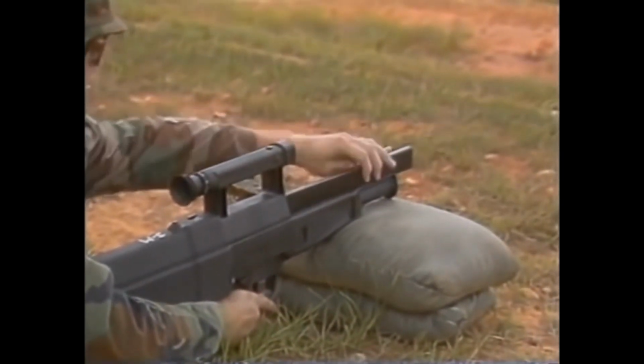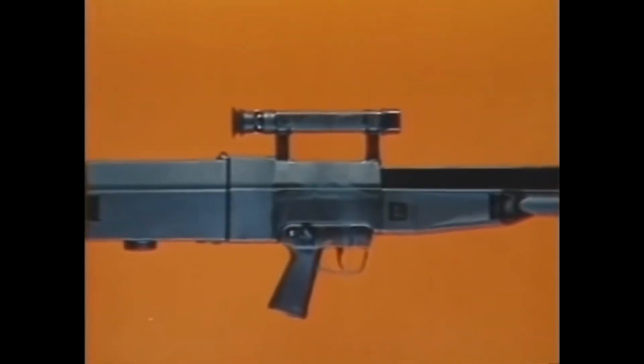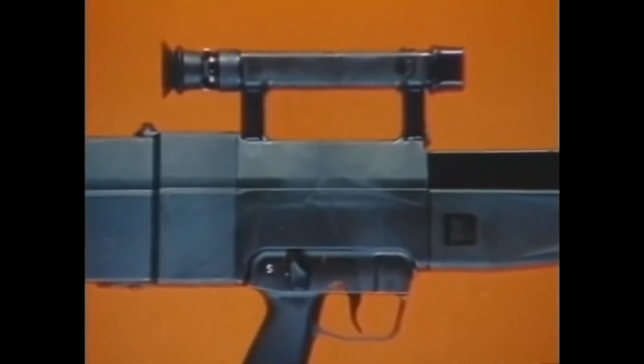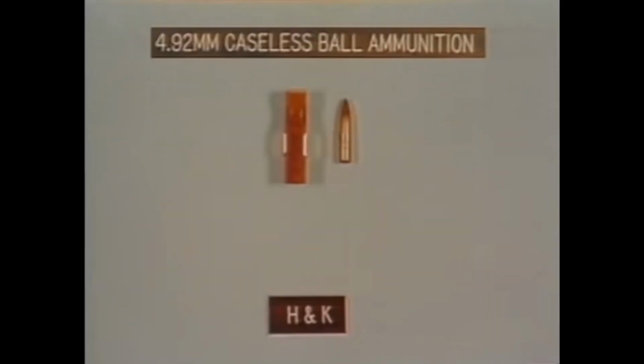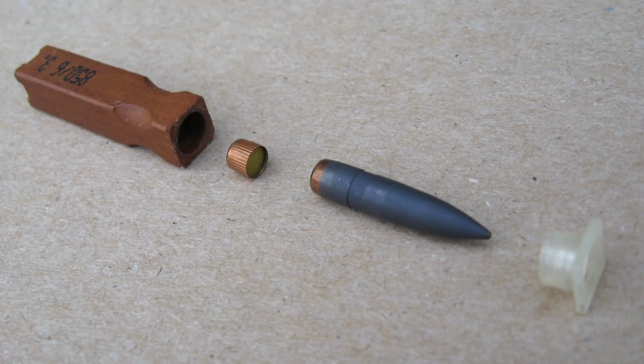Traditional bullets come with metal casings, brass or steel, that house the gunpowder and primer. When fired, that casing is ejected. It's reliable but adds weight and complexity. Caseless ammunition, on the other hand, eliminates the casing entirely. The propellant and projectile are fused into a single block. It's lighter, smaller, and faster to cycle.